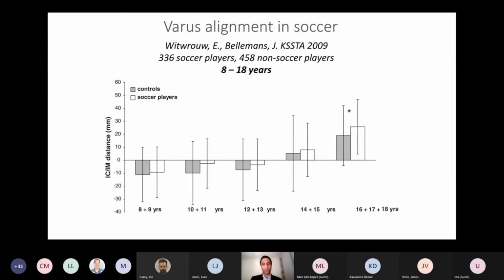So what happens if you're in varus when you start off? Well, actually, when you're young, you can be in valgus and gradually come towards neutral. And this graph demonstrates that if you're starting off in more varus, as time goes on, your varus will continue to get worse. And in people who are controlled, i.e. non-sporting patients, compared to the soccer players, a greater majority of the soccer players are in varus compared to people who don't play soccer. So this is a really interesting study.